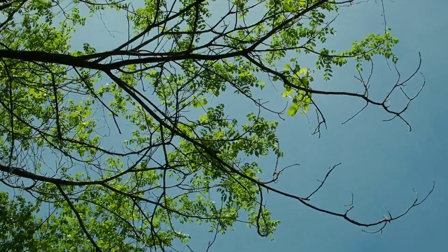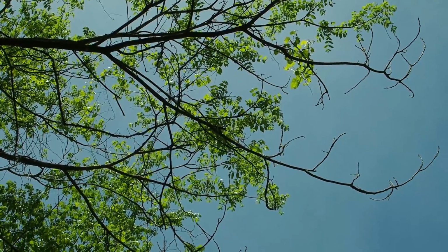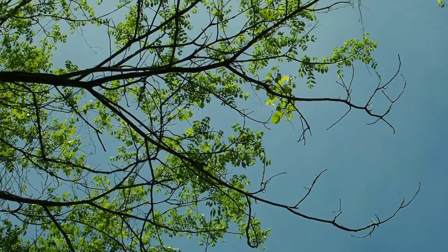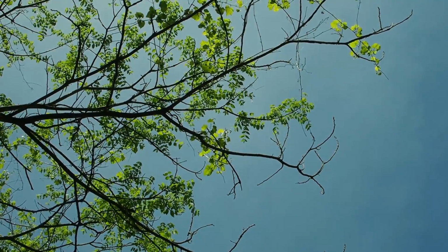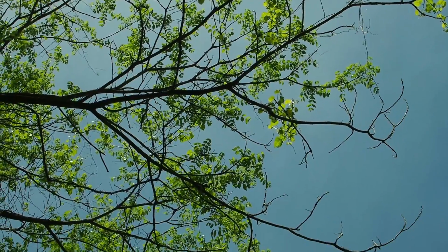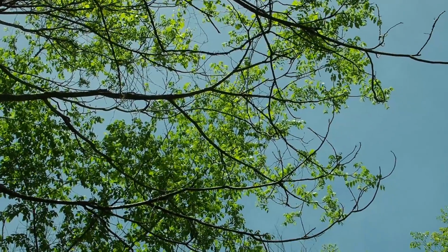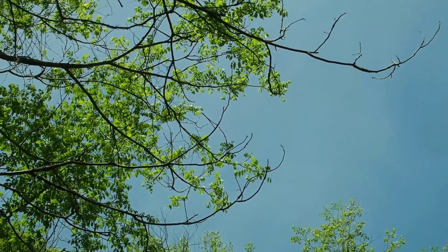It's a little difficult to distinguish from black walnut. The fruits are oblong instead of round, and it more often has a terminal leaflet. And it's super easy to identify from the twigs, so it's easier to identify in the winter than the summer. Juglans cinerea.